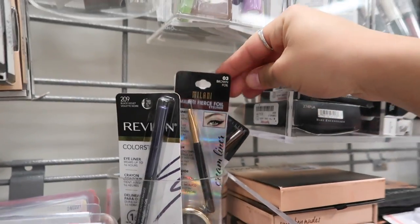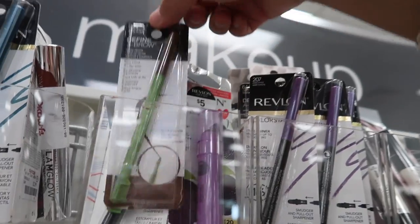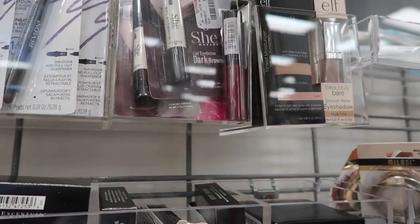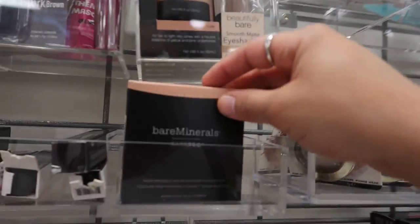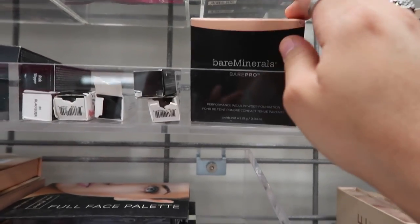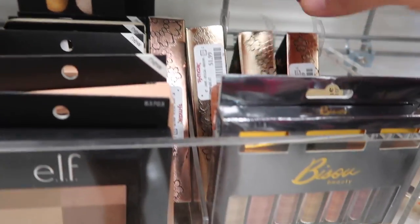They have this Milani cream liner in Revlon. That brow pencil that I bought. And then they have this gel eyebrow to make your brows darker, $1.89. They have e.l.f. Bare Minerals, wow, foundation. This one is $14.99. They have e.l.f. I'm going to have more lashes here.